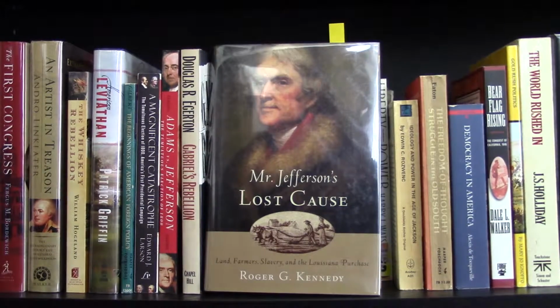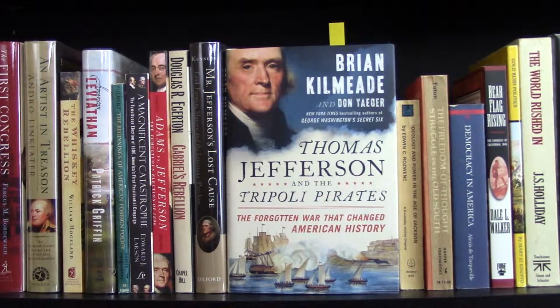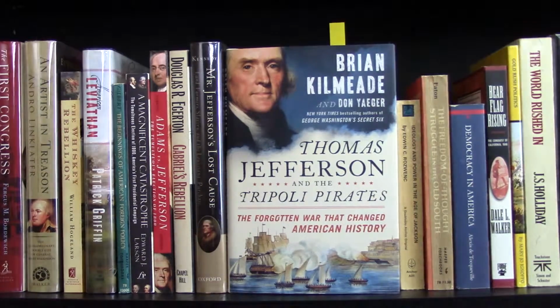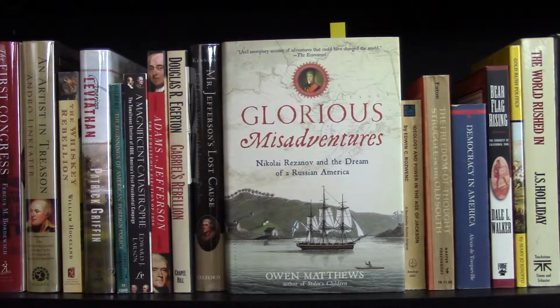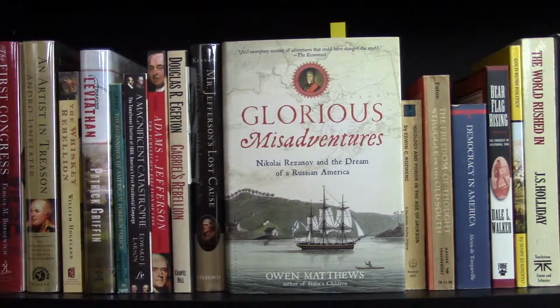Next is Mr. Jefferson's Lost Cause: Land, Farmers, Slavery and the Louisiana Purchase by Roger G. Kennedy. Next we have Thomas Jefferson and the Tripoli Pirates, The Forgotten War That Changed American History by Brian Kilmeade. And this particular copy is special because it is autographed by the author. This is followed by Glorious Adventures, Nikolai Rezanov and the Dream of a Russian America by Owen Matthews.